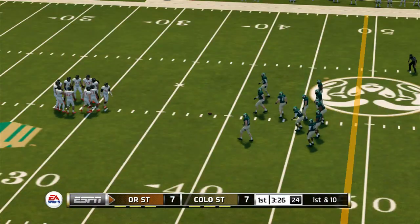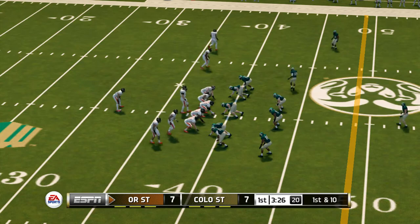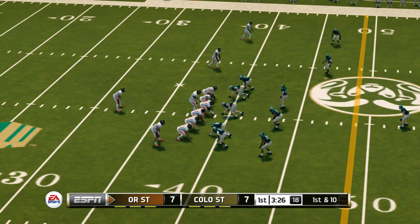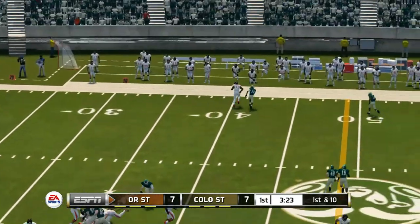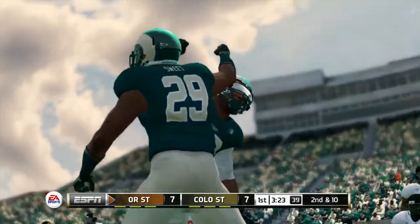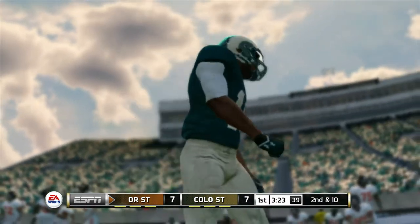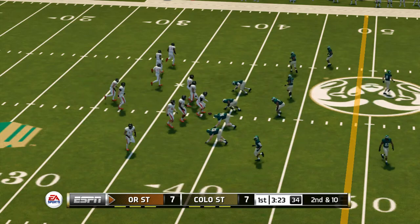The last time we saw this offense on the field, they drove the length of the field. And you think back to what that defensive coordinator tried to do. He tried to change some things up, but nothing seemed to work. It's going to be interesting to see how he can have an impact on this drive. From their own 39-yard line, it's second down.